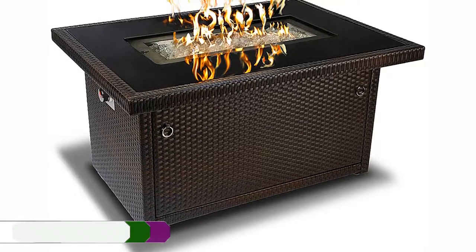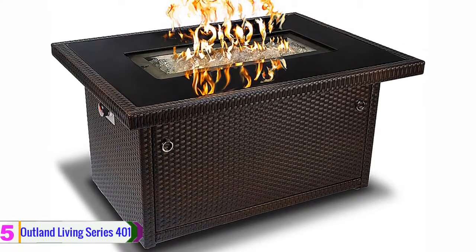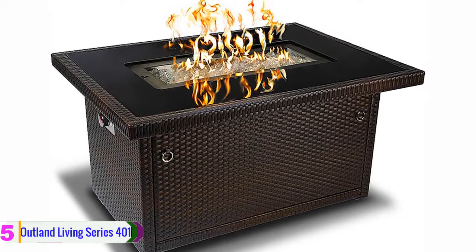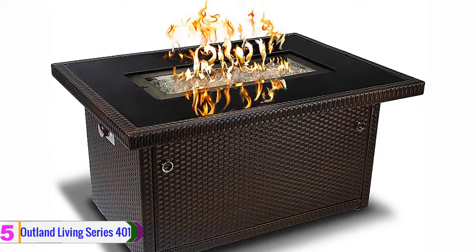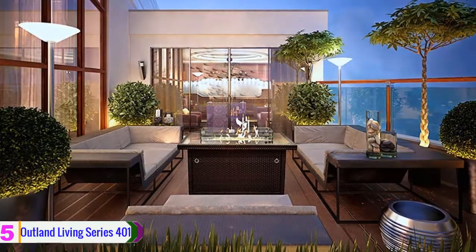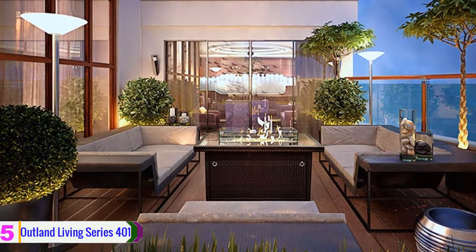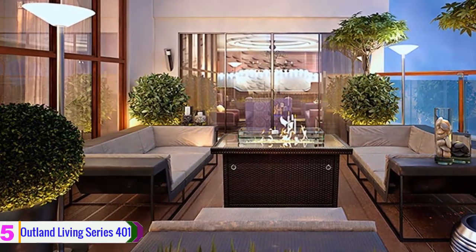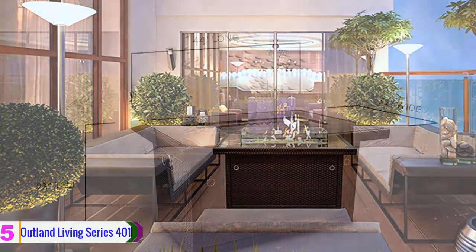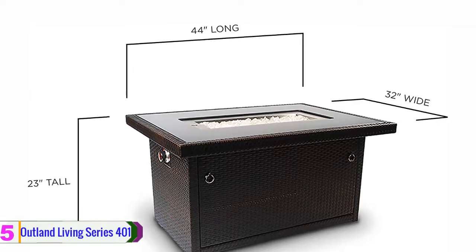Starting at number 5, we have the Outland Living Series 401. The Outland Living Series 401 is more of a fire table than a pit, but it's so extremely good that I had to include it. Outland Living knocked it out of the park with this unit. It's incredibly elegant, classy as can be, and features superb construction quality to boot. It's a sizable addition to your patio, being large enough to hold a propane tank inside and offering a spacious top that makes for a great table.